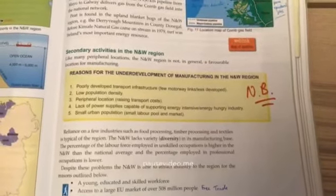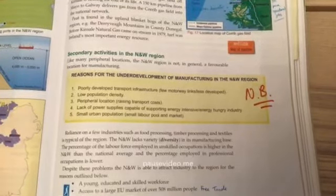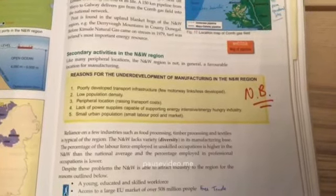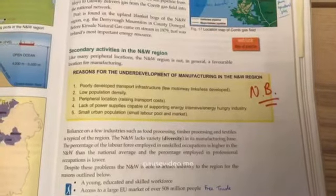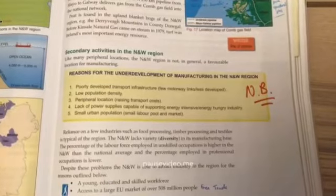So all the large scale heavy manufacturing industry is not done over in the North and West, it's done in a core region like the GDA. And finally, a small urban population. They have a small labour pool for staff and they have a small market to sell to.